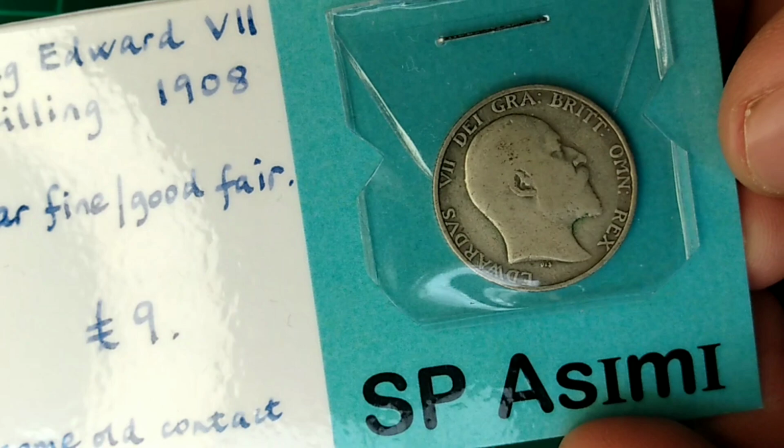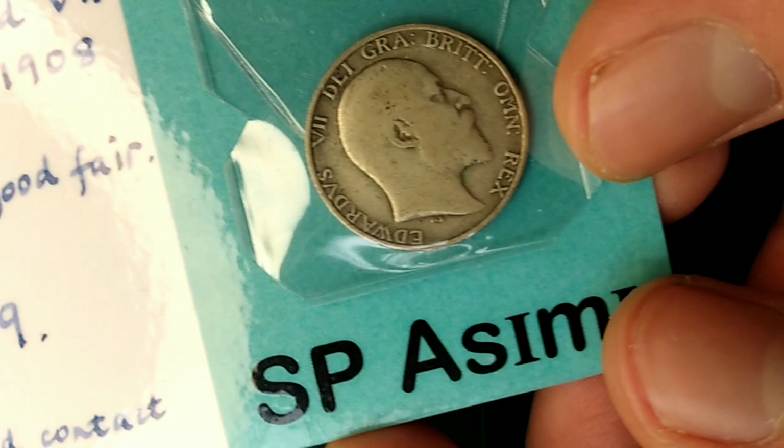Next up is this, an Edward VII shilling from 1908. And as you can see, I paid £9. It is in very nice condition on the obverse as well as the reverse. So you can see not much wear and not much dirt on the coin. So £9 is a good and fair price for such a lovely coin.